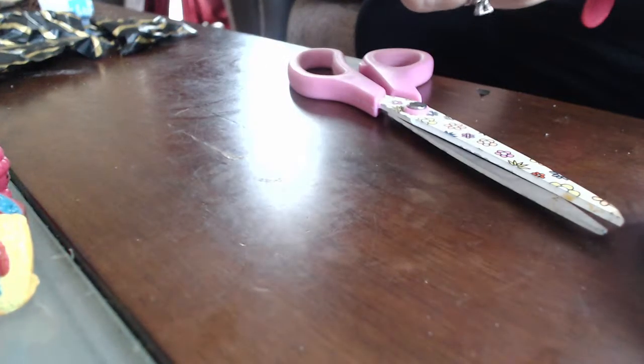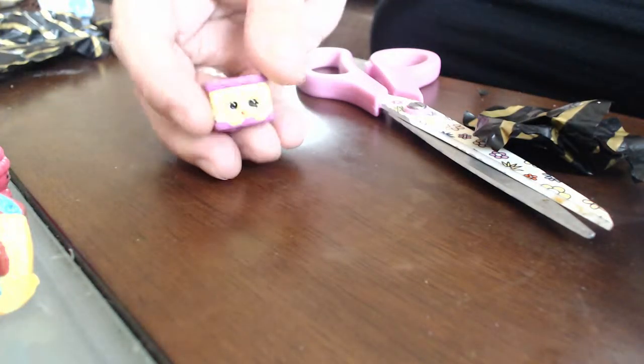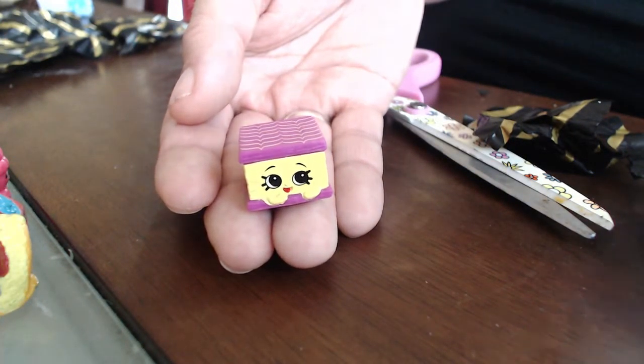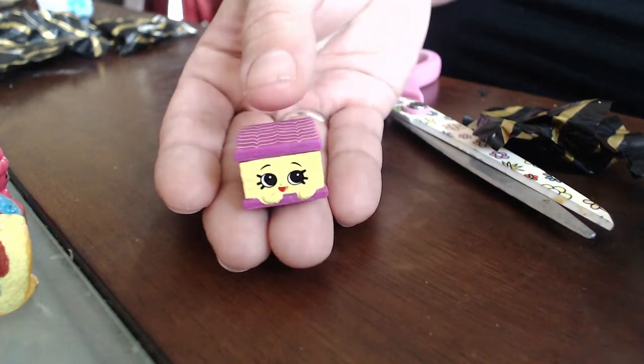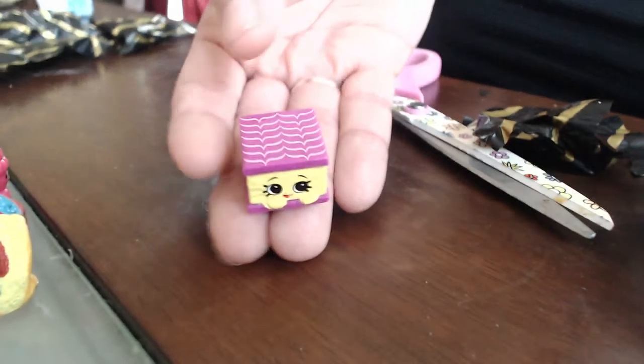Okay, the next one. I think this is the sundae. I can't believe I can tell what they are by feeling them in the bag. That's just craziness. Okay, it is the sundae. I saw her and I thought she was super cute. Okay, and she's in Sweet Treats, and she is Susie Sundae, and she is also rare.